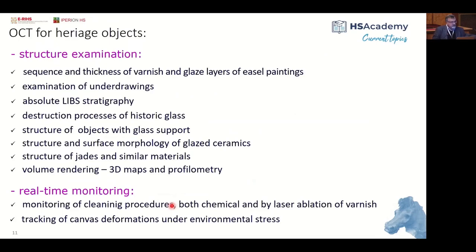Okay, so about results. We can use OCT for two general purposes: structural examination and real-time monitoring of procedures. Here you have a list of different kinds of objects we can examine. Of course, we will have no time to go through all of them. Let me concentrate in the first part of my presentation on paintings. So we will see the sequence and thickness of varnish and glaze layers, and also monitoring of, let's say, cleaning procedures, both chemical and by laser ablation. This is just an exemplary application of OCT.